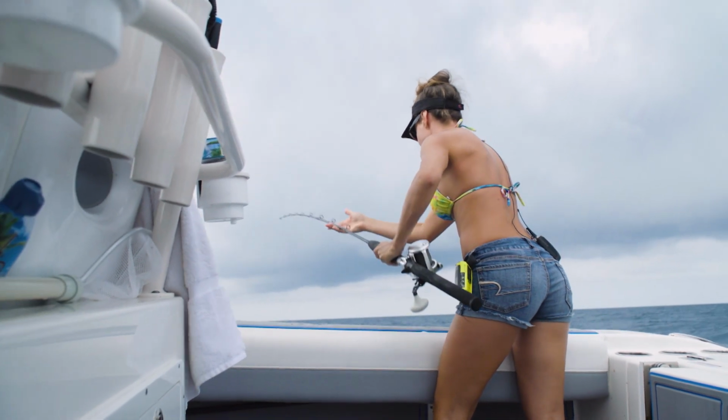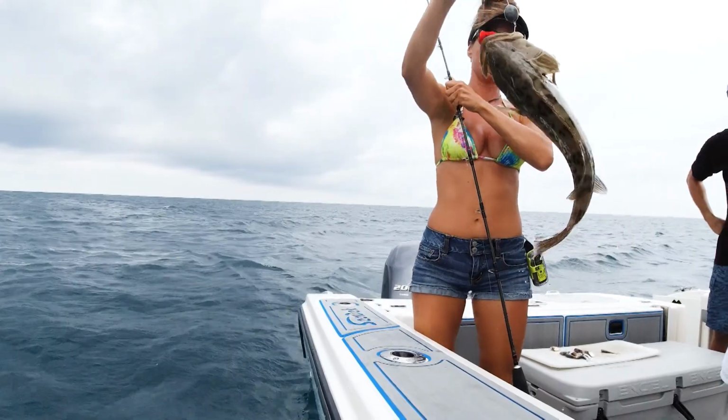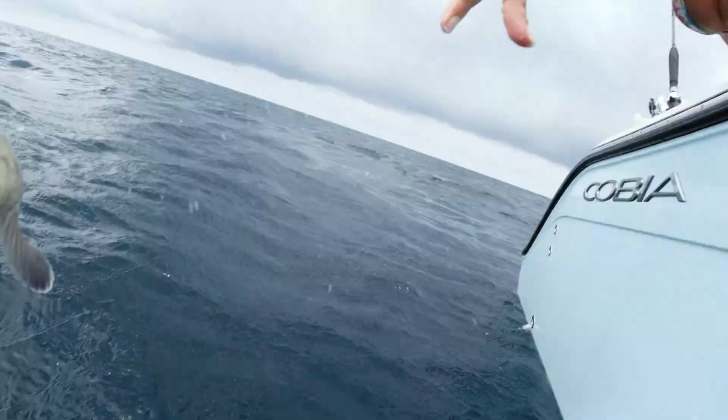This time it was a gag grouper. Another red, oh no, it's a gag. It's a smaller gag. All the gags have to be 24 inches. I don't know about this guy here. He ain't gonna make it. He's not a keeper. And guess what? Luiza ended up hooking up again.